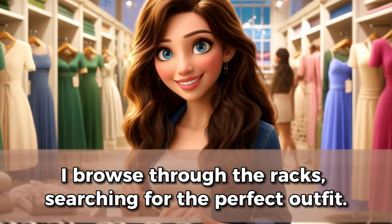I browse through the racks, searching for the perfect outfit. I browse through the racks. Searching for the perfect outfit. I browse through the racks, searching for the perfect outfit.